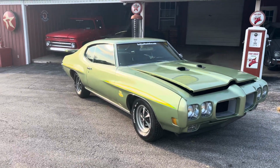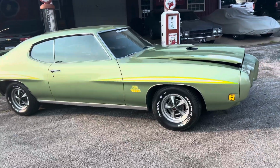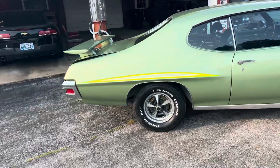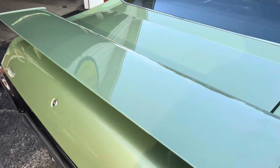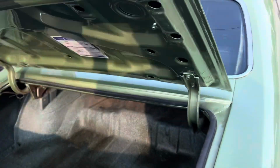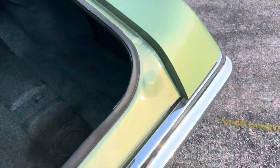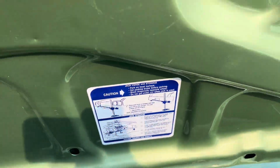This is our 1970 Palisade Green GTO. Previous owner added the Judge stripes and I think they look great. It's got the front and rear spoiler. Awesome numbers matching WT 350 horse 400. It is a factory 4-speed car. Original floors, trunk, quarters. No rust ever on this car. Very solid, very nice. Gorgeous paint. Really nice chrome. Basically everything is very nice on this old girl.